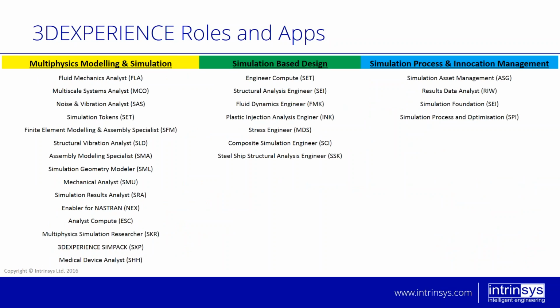Looking at the apps and roles when it comes to 3DEXPERIENCE, just on the Simulia side, there are various different roles and apps. Let's have a look at the roles here. We can split these up when it comes to Simulia into 3 different subdomains: multi-physics modeling and simulation, simulation-based design, and simulation process and innovation management.